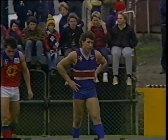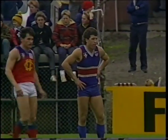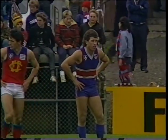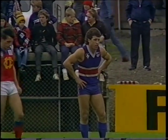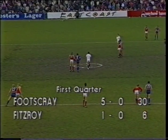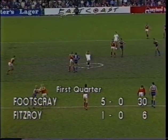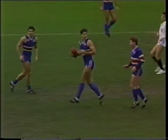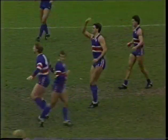Brian Royal, one of the better players in the league. Great rover last year. Took his time to find form this year, but did it with a vengeance against St Kilda. Footscray leading quite comfortably. If this is another infringement by Fitzroy, it's not. It's by Footscray at the centre bounce.